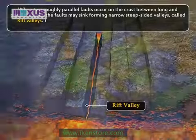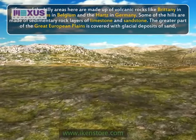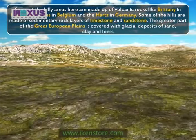Some of the hilly areas here are made up of volcanic rocks like Brittany in France, Ardennes in Belgium, and the Harz in Germany. Some of the hills are made up of sedimentary rock layers of limestone and sandstone. The greater part of the Great European Plains is covered with glacial deposits of sand, clay, and loess.